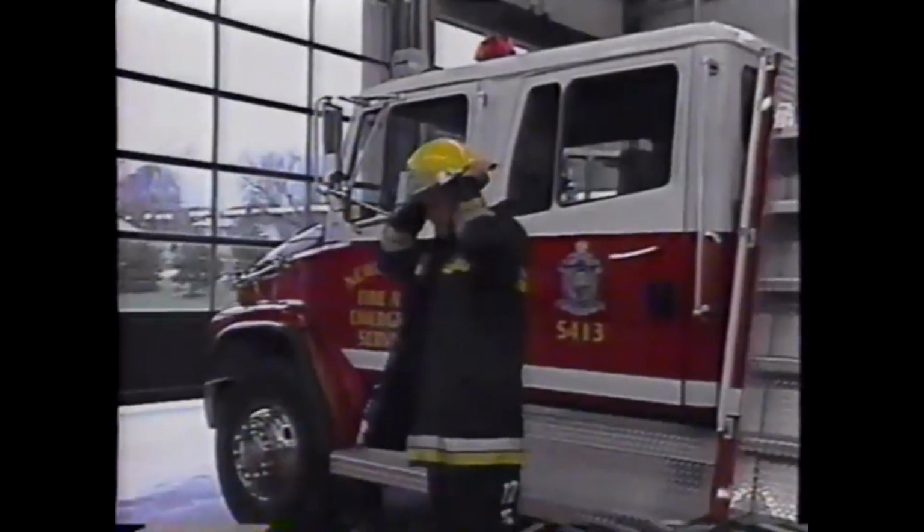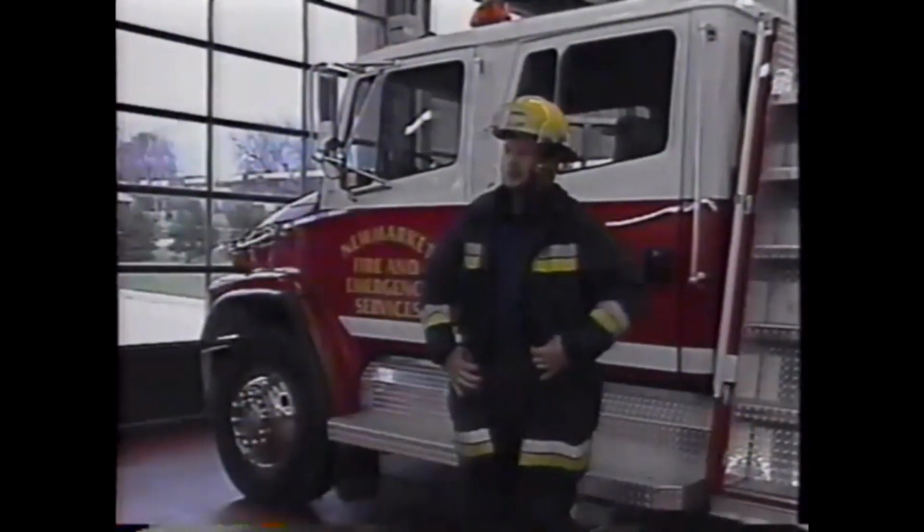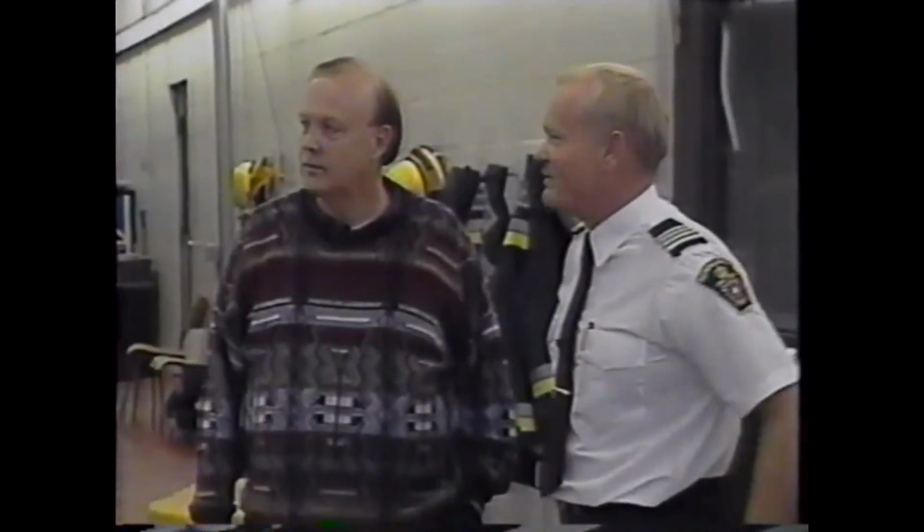A squirt is a slang term for anything that has a boom on it with a remote control nozzle, which this truck does. They're called a telesquirt, and through the evolution of calling it a telesquirt, we've slimmed it down and we call it a squirt. So we have squirts and engines and tankers, and they're all numbered.